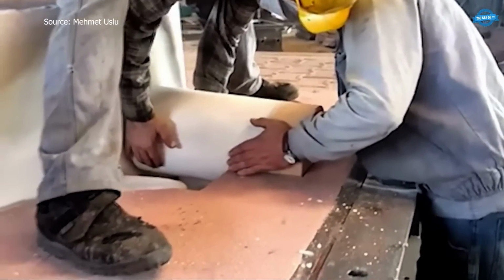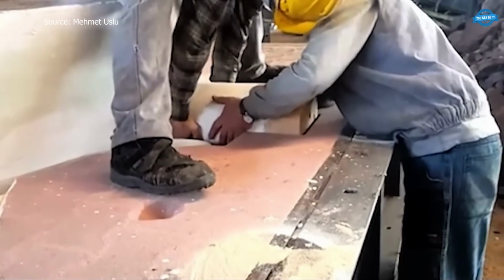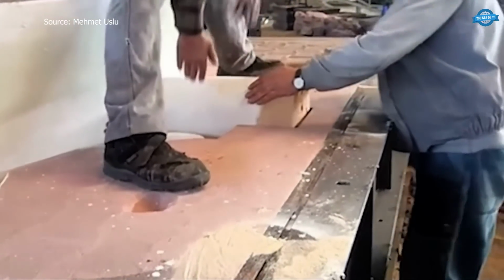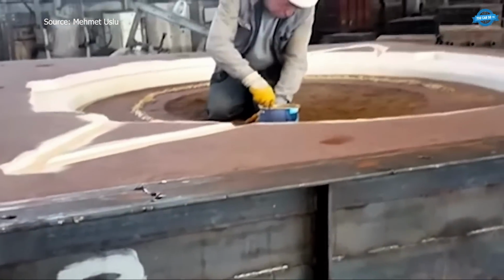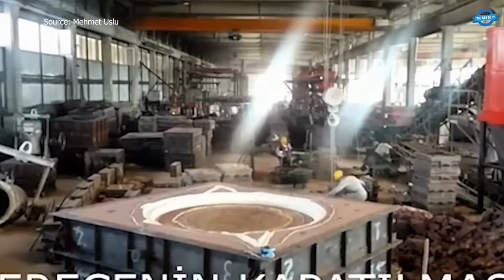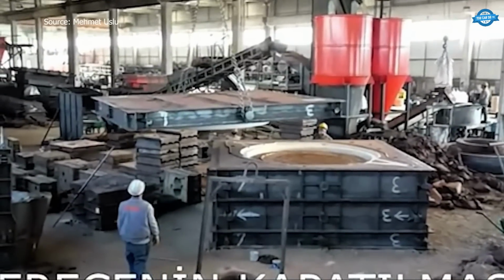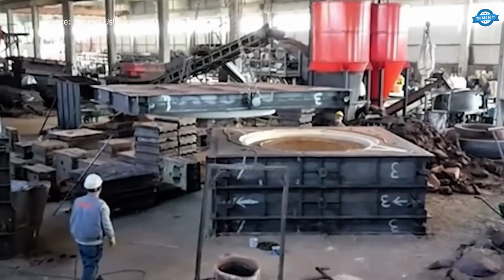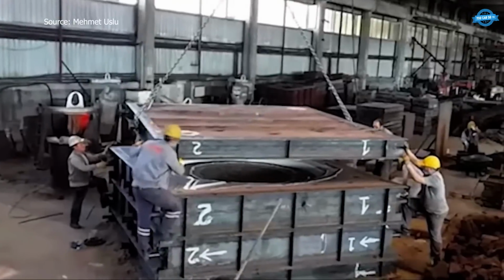The next stage involves metal control and analysis. Before the molten metal is poured into the mold, it is carefully analyzed and tested for impurities, composition, and temperature to ensure it meets the required standards. The team checks for things like chemical composition, melting point, and any other factors that could affect the quality of the final product. Once everything is properly prepared, the process moves to casting.